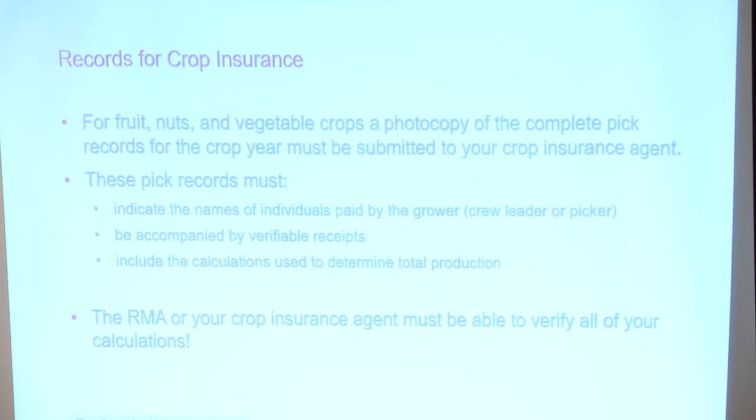Okay, fruits, nuts, and vegetables. The crop insurance agent is going to want a photocopy of the complete pick records. And again, this is for those single crop multi-peril type insurances.